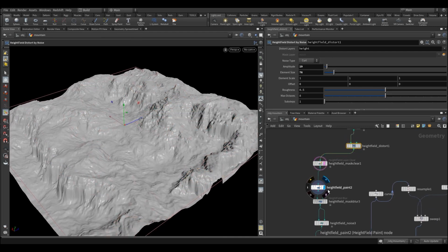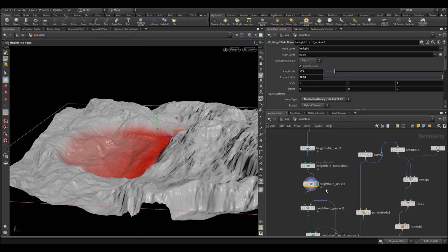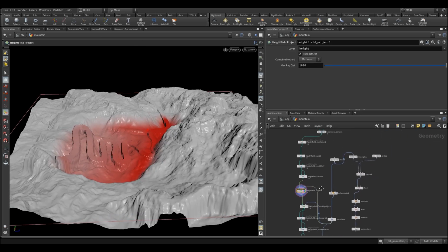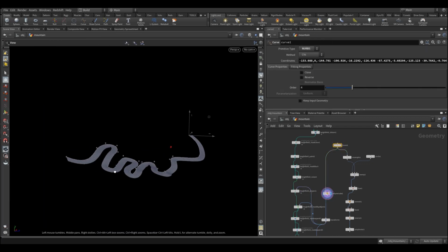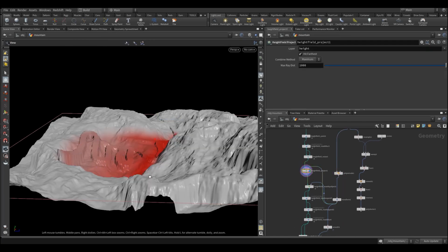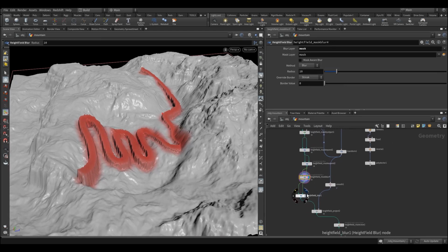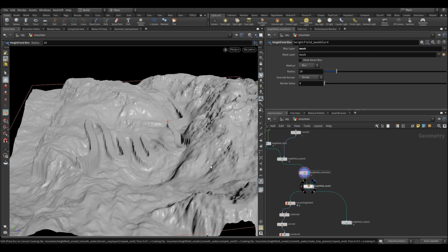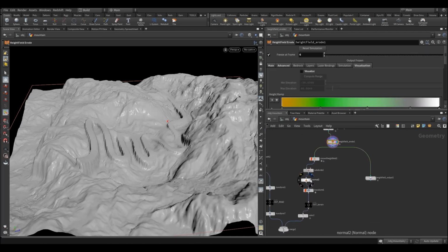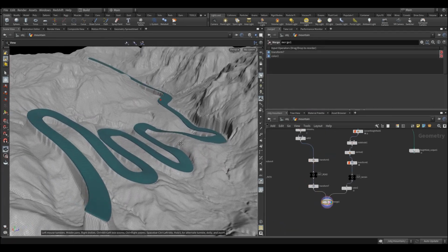I painted the mask to deepen the specific area, and then project the road onto my terrain. So the road itself was made from a simple curve, and then I extruded it to make it wider. I also used a road mesh to make another mask and blur the terrain in this area to make a transition between the road and the ground smoother. After that, I cleared the mask and eroded my terrain a little bit to make it more natural, and then I converted height fill to polygons and merged it with the road mesh.